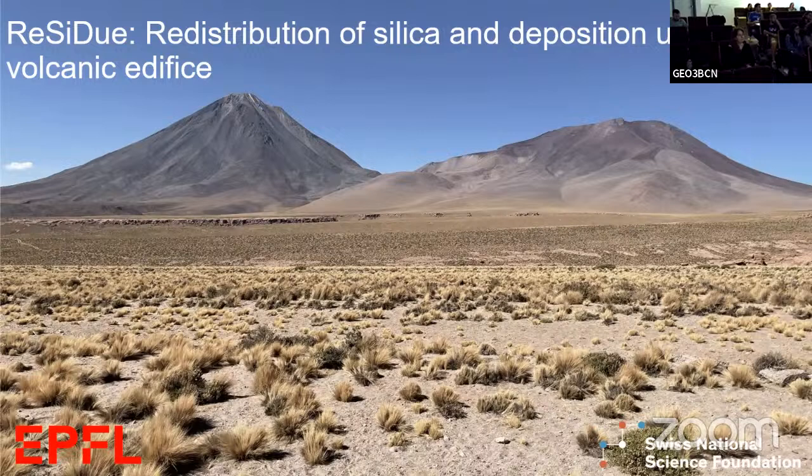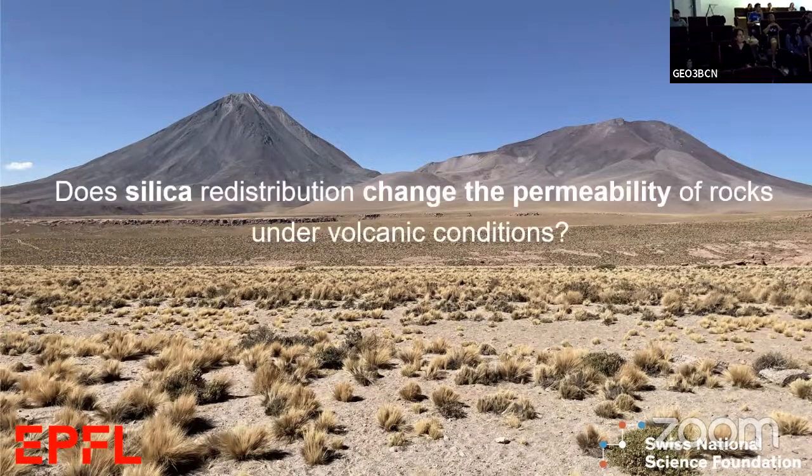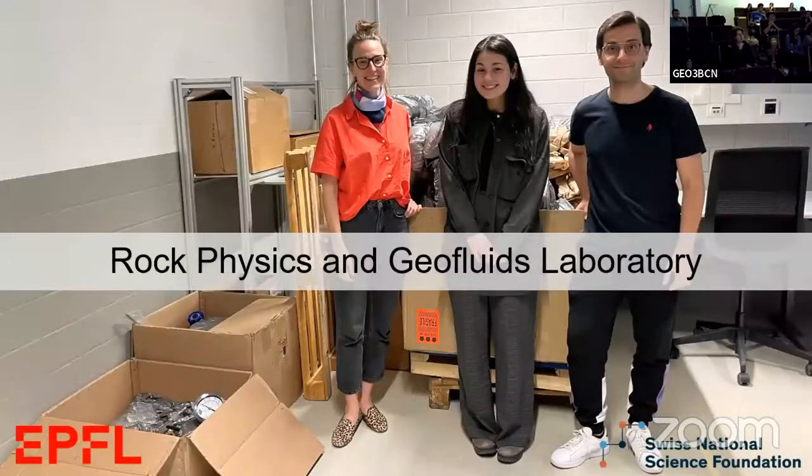So, redistribution of silica and deposition under a volcanic edifice. And our fundamental question, our quite literally million-franc question, is: does silica redistribution change the permeability of rocks under volcanic conditions? So here's the team. You've got myself, you've got Cindy Mikaelian, and you've got Andrea Mazzeo, who are the PhD students in my group. And behind us, you have what our lab space looked like a year ago.